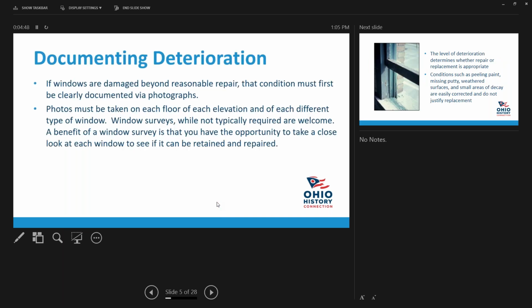So you need to document deterioration if the windows are damaged beyond reasonable repair. You really need to do that via clear, documented photographs. So the photos must be taken on each floor of each elevation and of each different type of window.